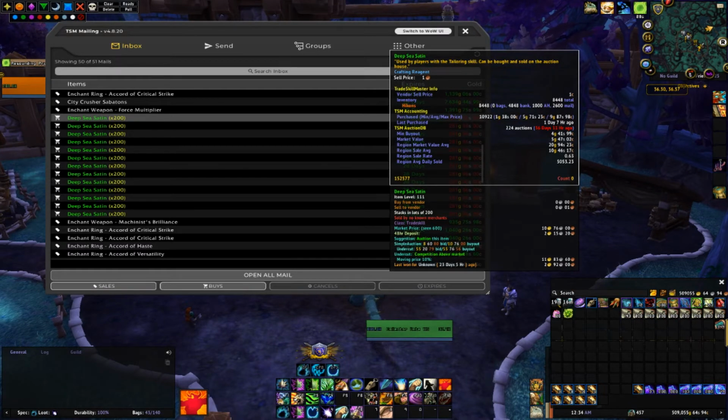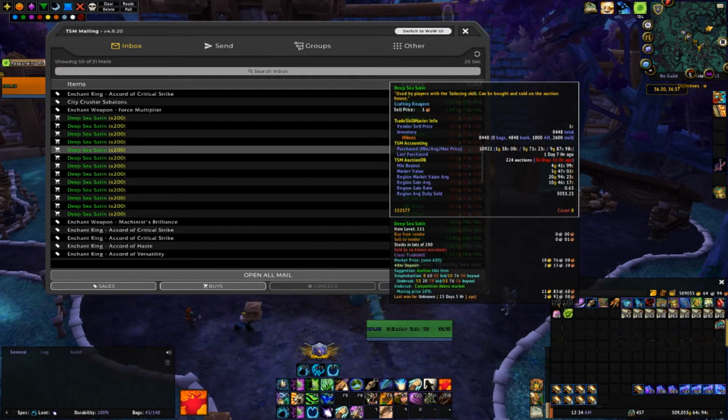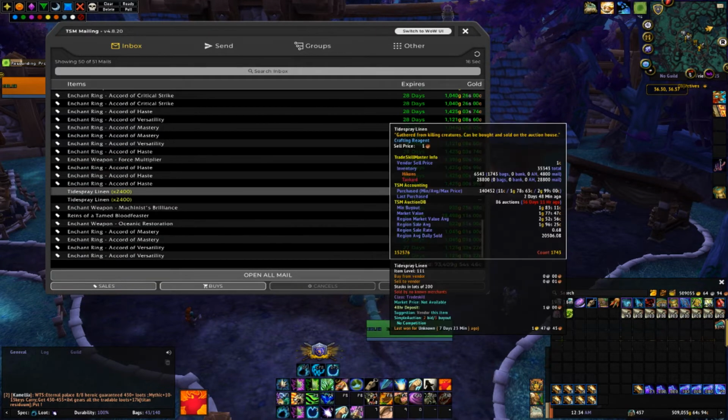You can see in the bank I have 4.8k, and then in the auction house, I did list 5 stacks, so 1,000 there, and then the 2,600 that I purchased off the auction house. Still haven't looted these, so in total we have 8.4k, which should last us quite a bit. And then I did also purchase a bunch of the Tidespray linen. I think it was back down to a little under 1 gold and 50 silver. So you guys can see I did mail off 28.8k to one of my alts. And then I have 6.5k on this toon, giving us around 35k total. And that should last us a while as well.